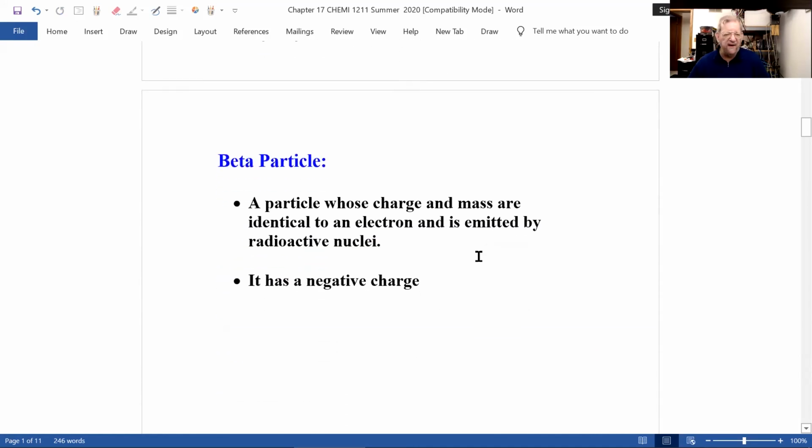Now, the beta particle, oh, my Greek alphabet is good today, is a particle whose charge and mass are identical to an electron, emitted by radioactive nuclei. As you know, an electron has a negative charge. Now, why they just didn't call it an electron, I don't know. I guess it's radioactive, so you've got to give it a different name.